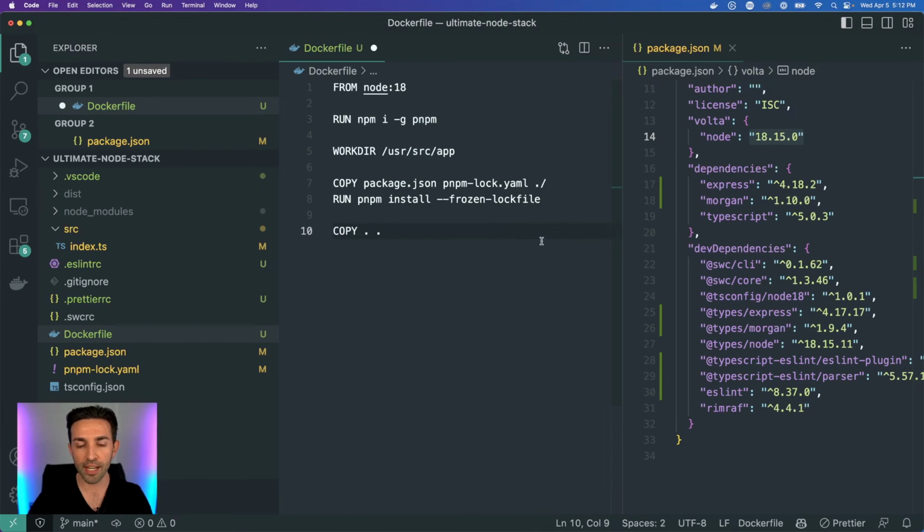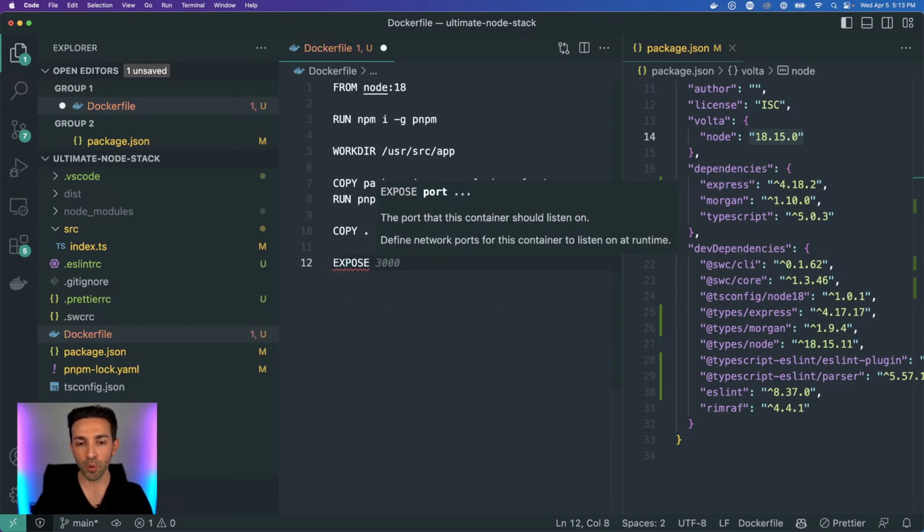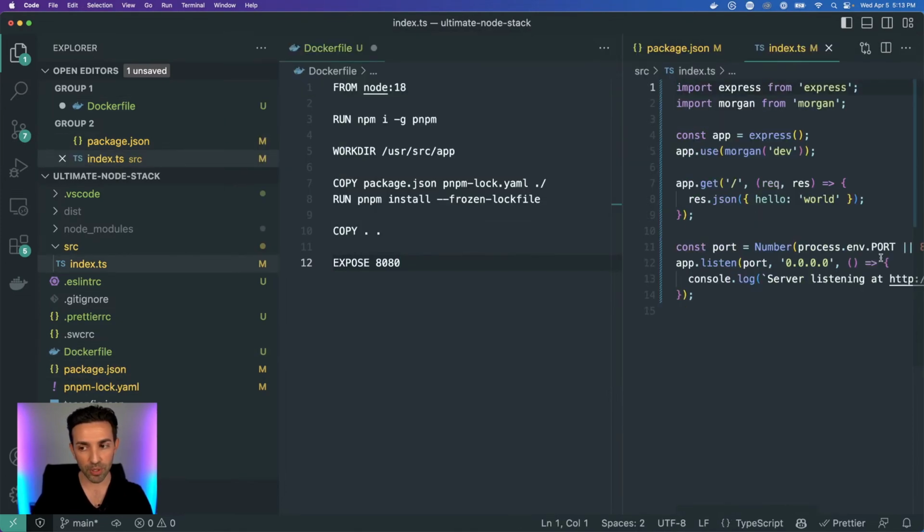Next up, we do want to copy in the remainder of our code. So everything else, not just our source directory, we do want some other things in here. Now we don't want everything. We're going to ignore some things. We'll go over that next. But aside from the ignored items, we want to copy the rest of what's in here in. Next up, we're going to expose a port. So we're going to expose 8080, which is the default port that we set in here.